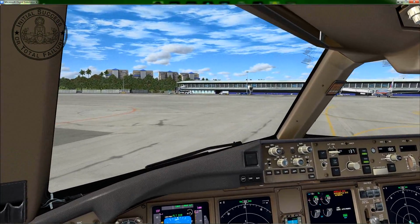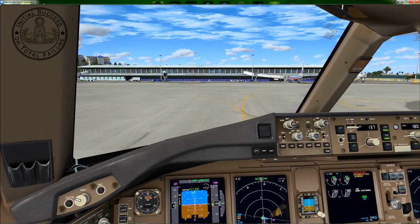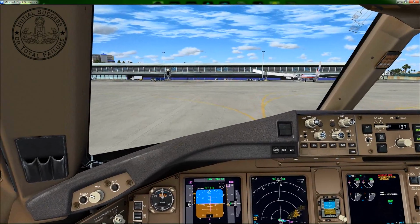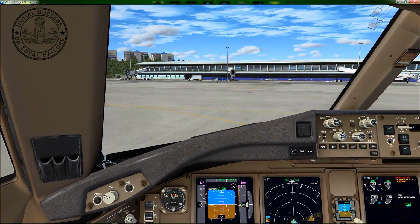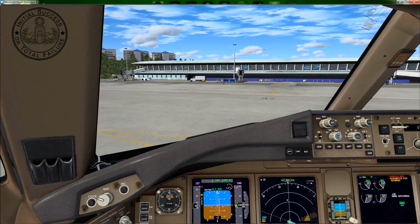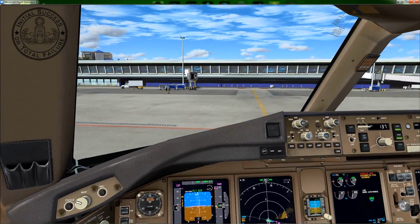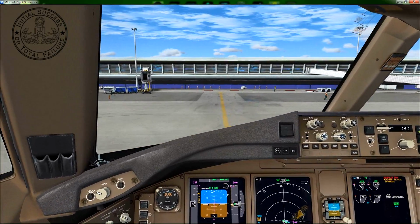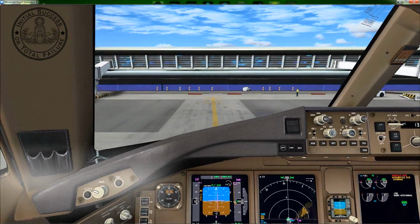Please keep in mind, this was in no way whatsoever intended to be a tutorial on the PMDG 777. I know that I'm not very good with this aircraft at the moment. I'm very rusty at it. I don't even know if this is a proper parking space. I need a lot of work on my 777. I understand that. Please don't beat me up too bad in the comments. But if you have any suggestions or anything you'd like to say, please feel free to leave it down below.